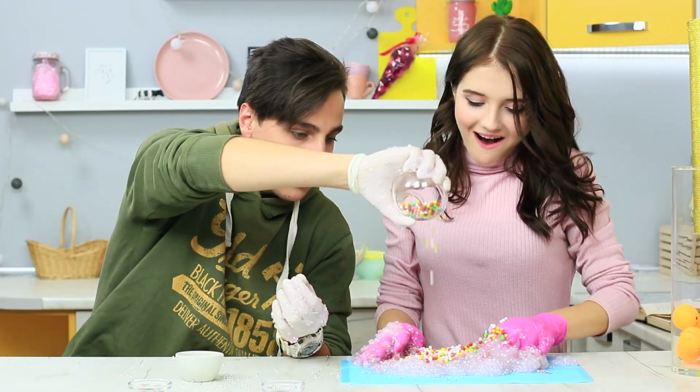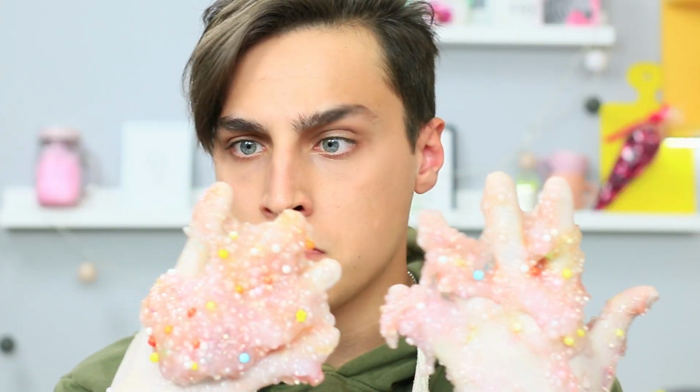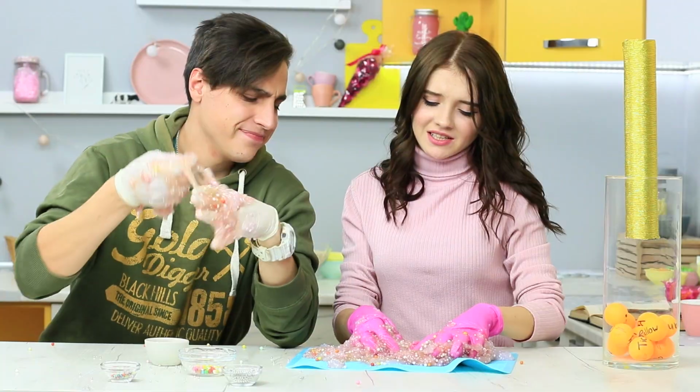Stevie arranges a colorful sprinkle rain for slime. Now let's taste it. The rainbow has certainly added some color to this clear slime, but the taste is still not rich enough.